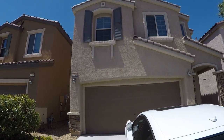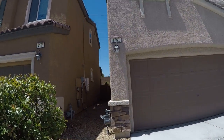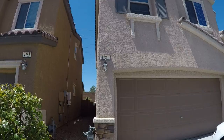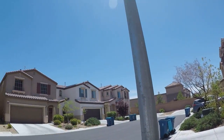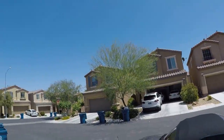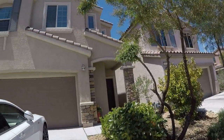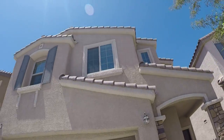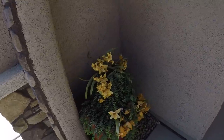4781 Casa Rustica. A lot of the streets in this neighborhood are cul-de-sacs. That high wall is a barrier between us and a major street. That's a commercial center. This house is listed for just under $300,000 and it's over 1,700 square feet.